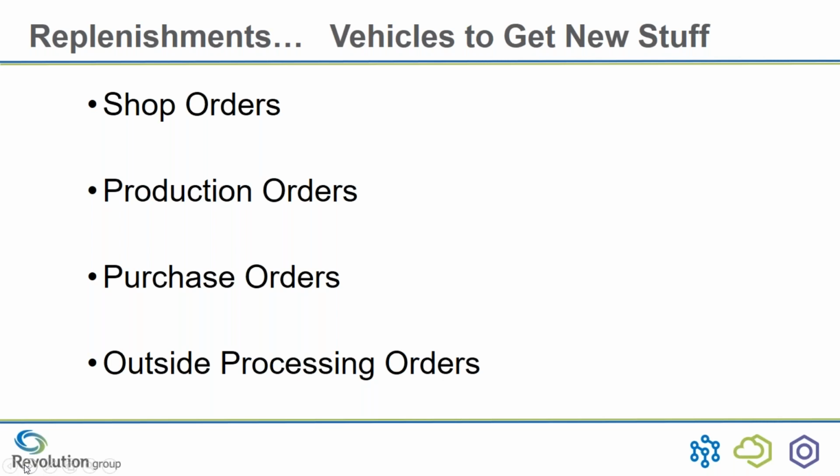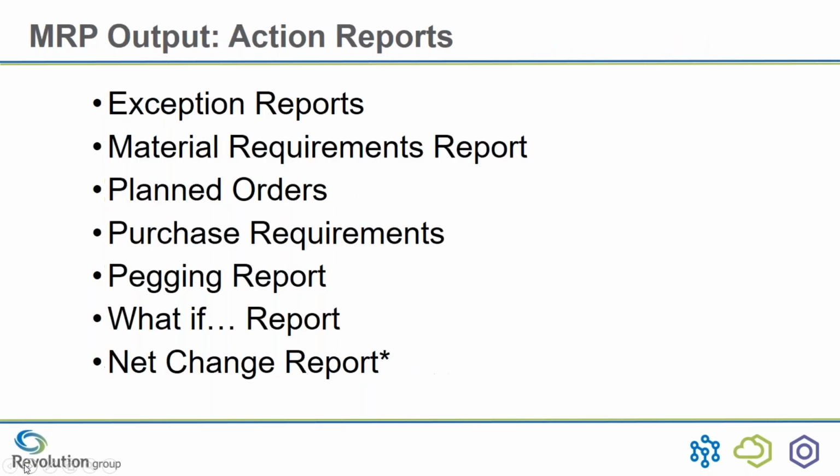Again, purchase orders are the replenishments to buy that material. We also might have outside processing. If you have something that gets heat treated, that you've produced a particular product and it needs to get heat treated, that heat treating may go to an outside supplier for that process, and you need to be able to track where it is in the process and who has it. So that would also be part of your replenishment process, those outside orders.